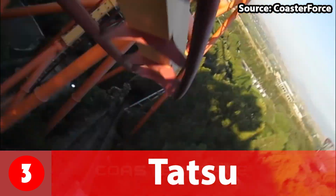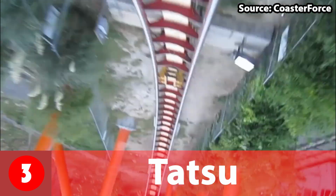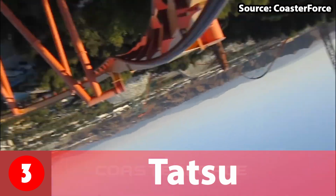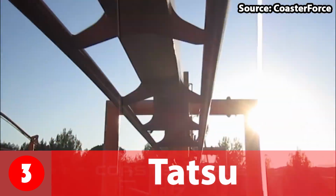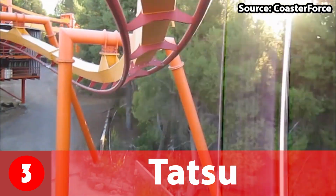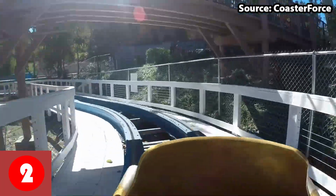This loop, which is 124 feet tall, I'll let you know, tucks you underneath yourself and back over again, basically making a pretzel shape, but you would definitely not want a pretzel after doing this element. In addition to this, there are some other great elements on the ride, including a horseshoe, zero-G roll, and so much more. So just get yourself on Tatsu and take off with the dragon.